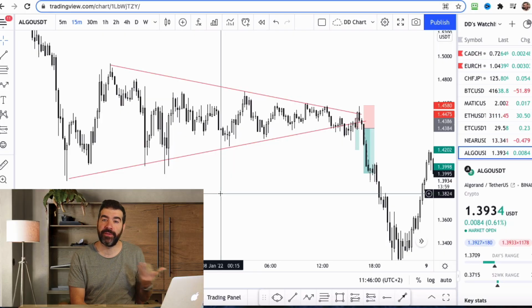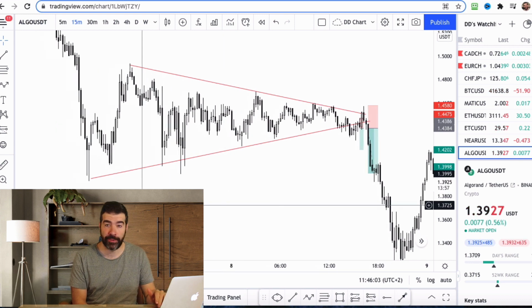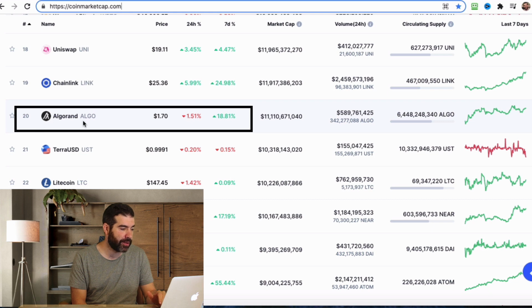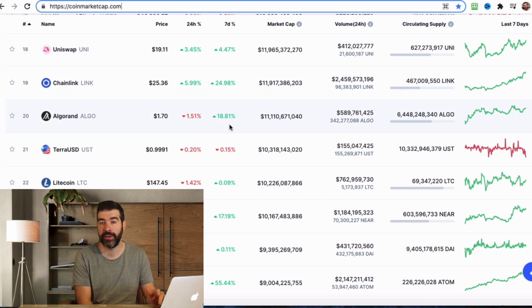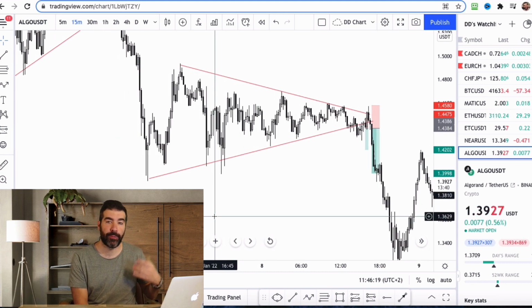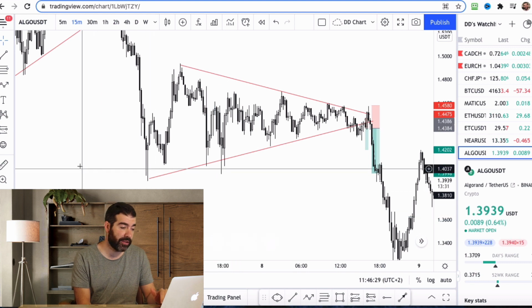So over here, this was kind of like a scalp, and I was noticing that, again, this is the Algorand, and you'll see over here it's the 20th coin on market cap, and you see that it's been going up 18.81% in the past 7 days, and there's movement over here. So I wanted to get in and capitalize, and so I'm just following it and watching it and just marking off those support and resistance lines.